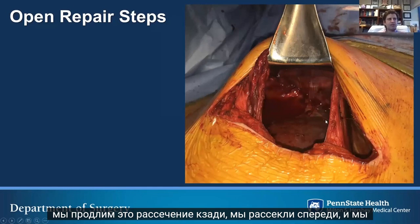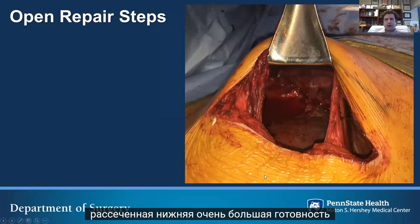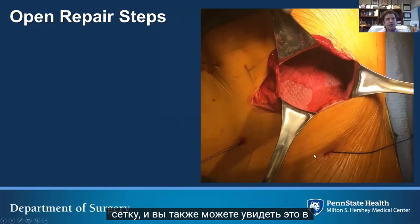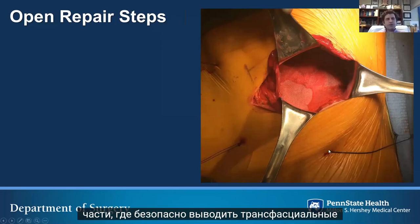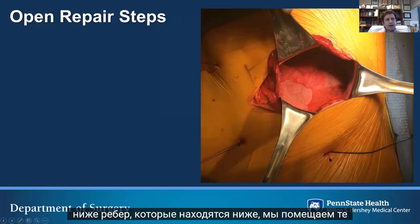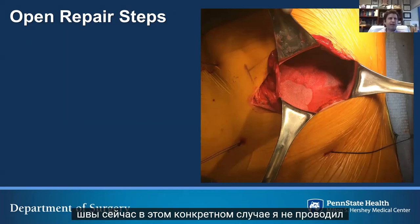We'll extend that dissection posterior. We dissected anterior, and we dissected inferior. A very large preperitoneal pocket is created, and we're going to fill that pocket with mesh. In this particular case, you can see we're using a heavyweight polypropylene mesh, and you can also see that in the portions where it is safe to bring out full thickness transfascial sutures, that being anterior, just off the costal margin, superiorly and inferiorly below the rib spaces that are below this, we place those sutures. Now in this particular case, I did not do any plating or wiring of the ribs. We simply used the heavyweight mesh to span that gap.